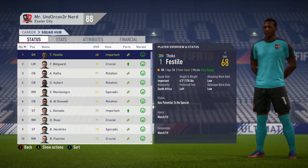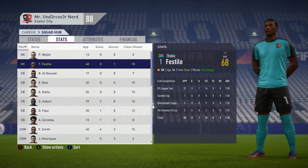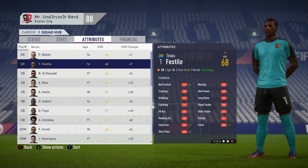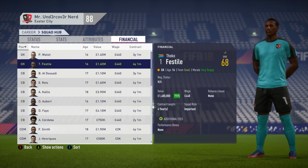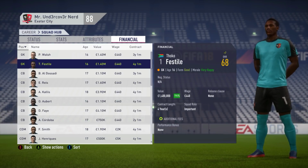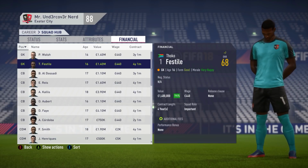These are his stats. He had an overall of 68, so he went up by 7. He had played 40 games, had a very good rating of 7.4, and his attributes, it won't show them all here because he's a goalkeeper, so we'll flick through that. His value was 1.4 million, he was on a 4-year contract, so that is Forsteel. Let's have a look at Forsteel right now.